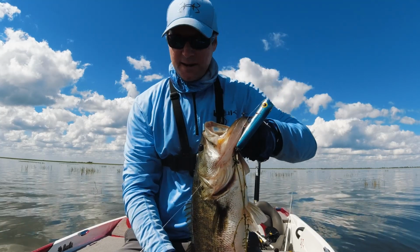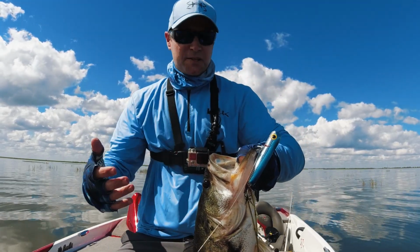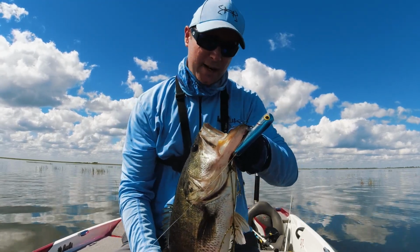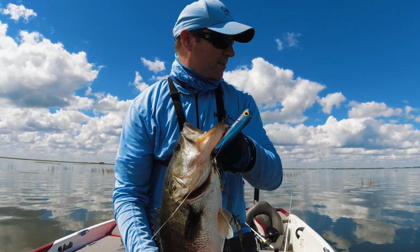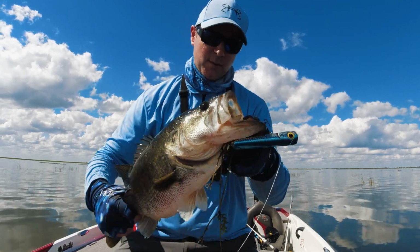Man, I was being very, very patient with this fish right here. Well, this fishing in general, I came out here to a flat trying to figure out how to catch these fish today. And I was like, you know what? It's calm. Let me try a top water. I mean, usually when it's calm like this in a flat, I can catch some big fish with top water bait.